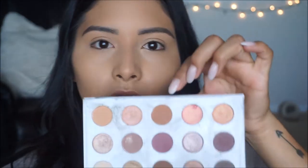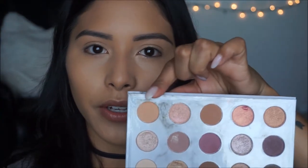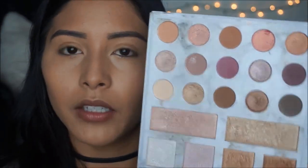For today's look, I'm thinking of sticking to something that will be easy to create in the morning. So I'm just going to go ahead and play with these two shades right here, this darker orangey color and then this lighter orange color for the crease. And then I might put a little bit of a bronzy shade on the lid. So we'll go ahead and play around with that. I honestly did not think this through, so this is just kind of winging it. So let's go ahead and do our makeup.